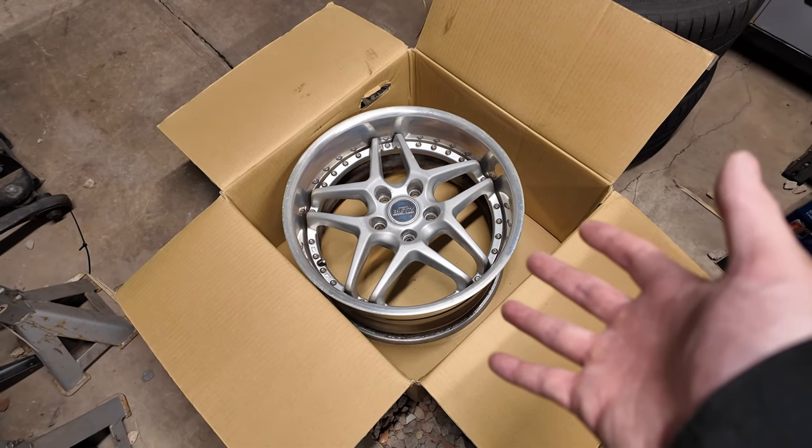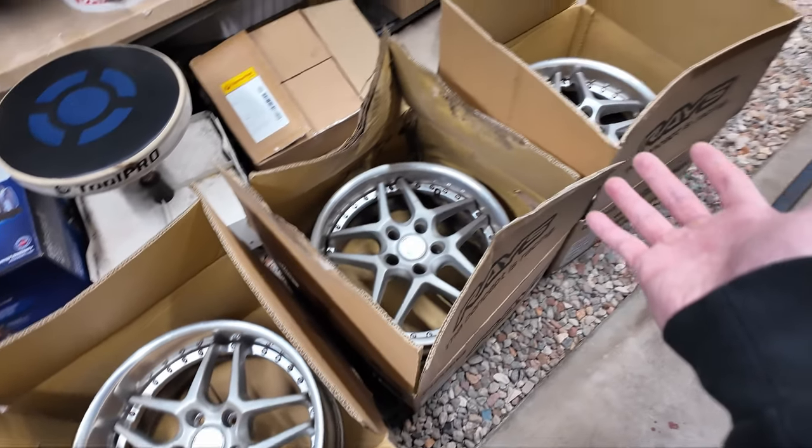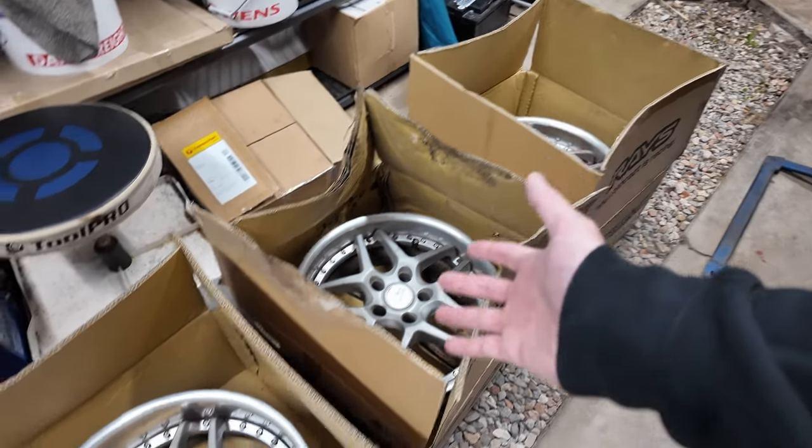Alright, I guess we'll start here. We'll start with the Blitz. Today is a bittersweet moment where I've sold the Blitz and it's going to its new owner in a couple hours. I didn't really want to sell these, but I figured these are just sitting in my garage and it could be a better use to someone else.